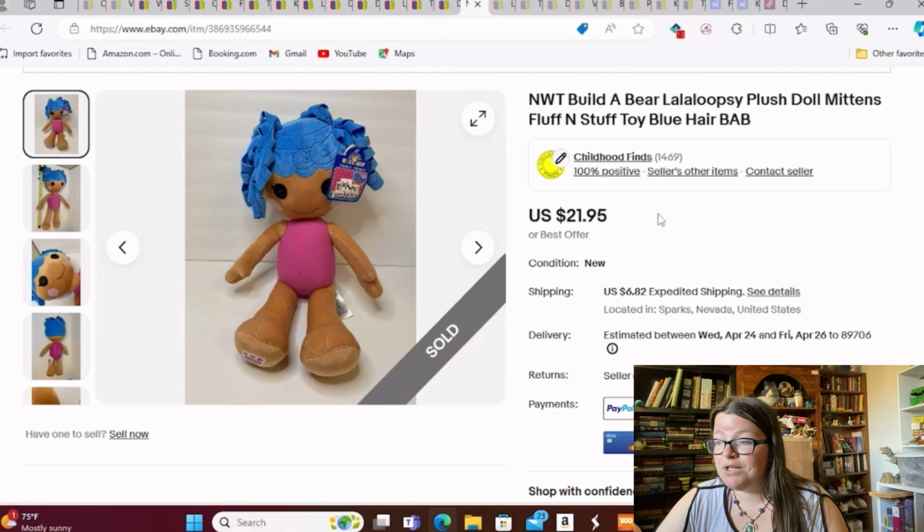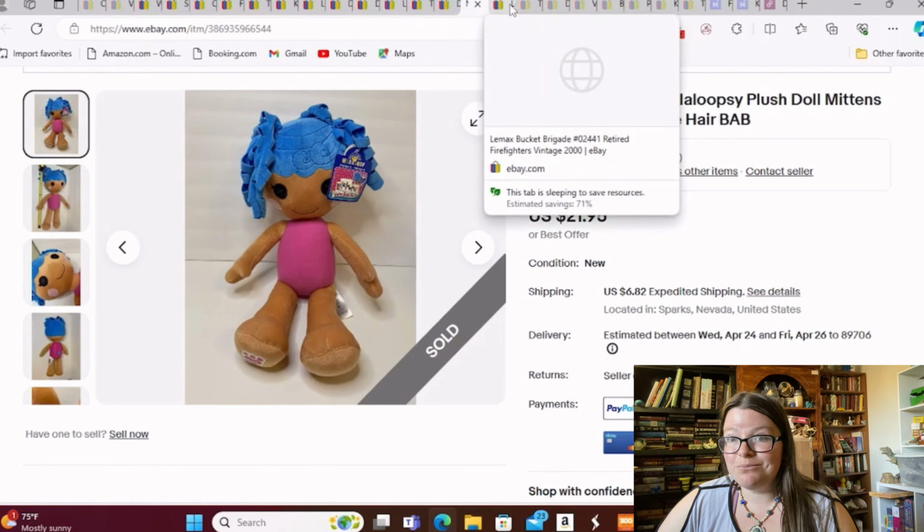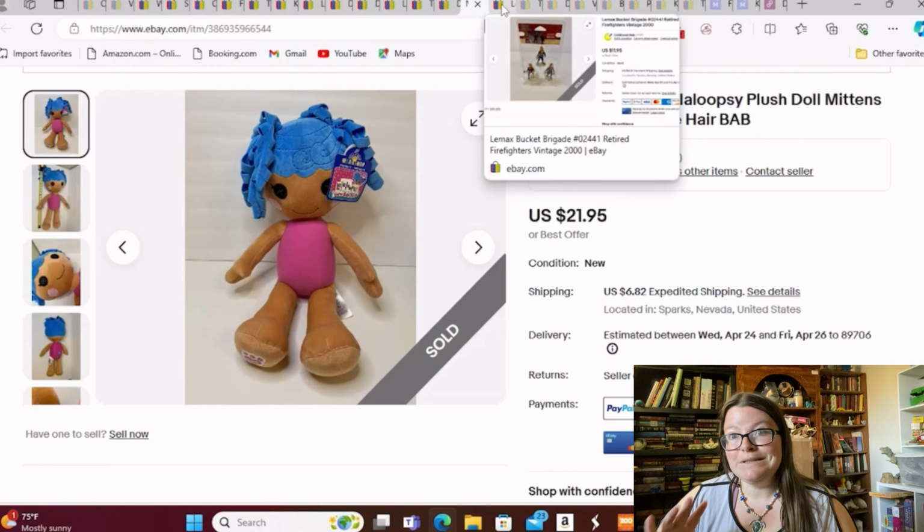And so it's a Build-A-Bear, Lala Loopsy, plush doll, mittens, fluff and stuff, toy, blue hair. BAB is Build-A-Bear. Sold for $21.95. And the order earnings was $16.31. I remember paying $4 for this, so I made $12.31, which isn't bad, but I really don't do much with Build-A-Bears anymore because a lot of them don't sell very much. A lot of people in thrift stores think they're super valuable because they're expensive in the store when you buy them. So I tend to avoid Build-A-Bear stuff at this time, but I've sold some of that stuff for really good money. So always have to just check what the solds are.